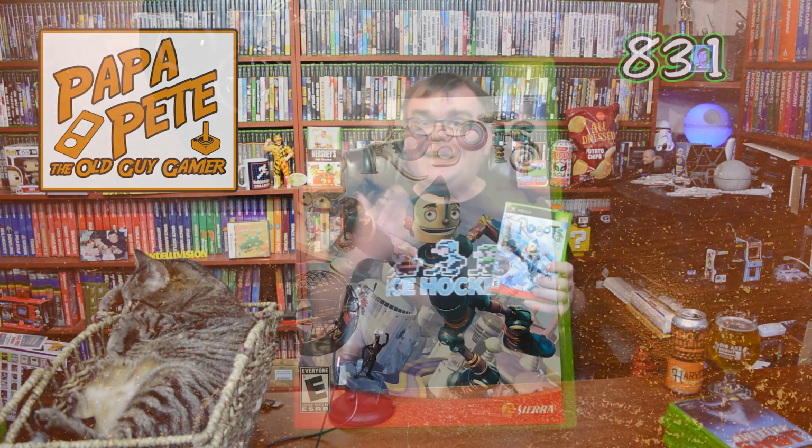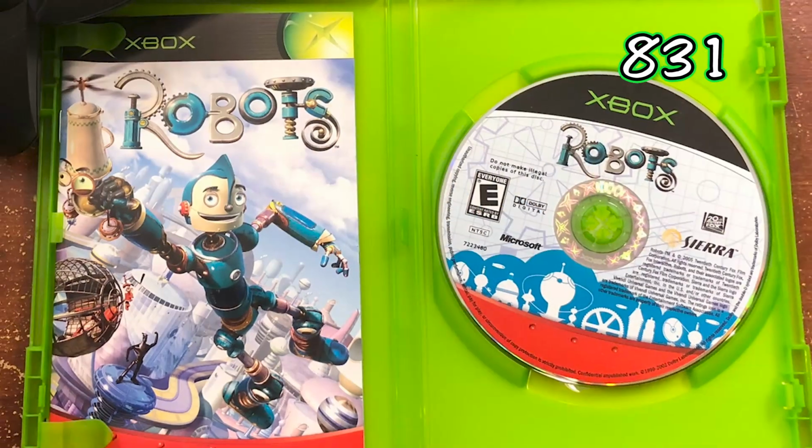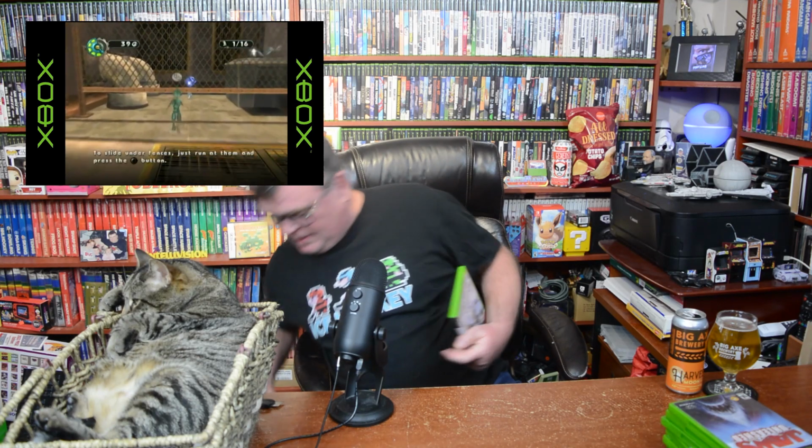Wow! Robots! I definitely needed robots. I've never seen it in the store before, but I definitely positively need it. There's no note in here or anything. I can double check. There's no note in there. Open it up. There's no note in here.